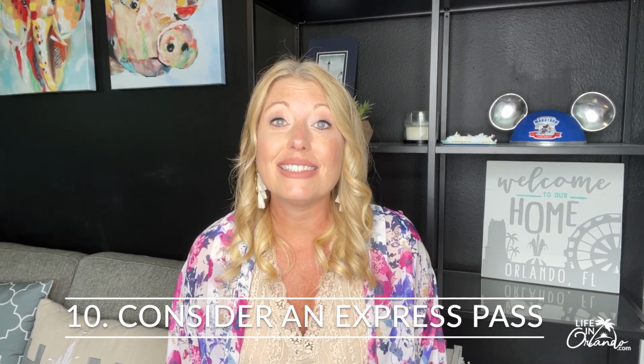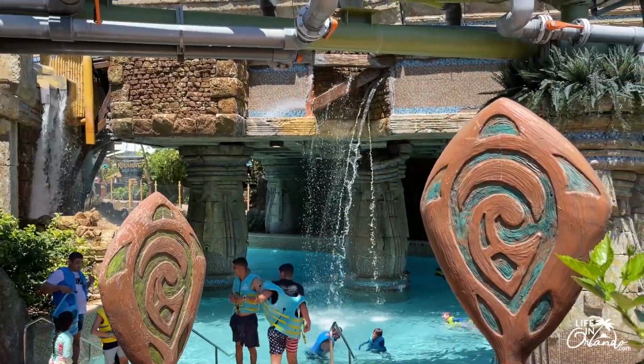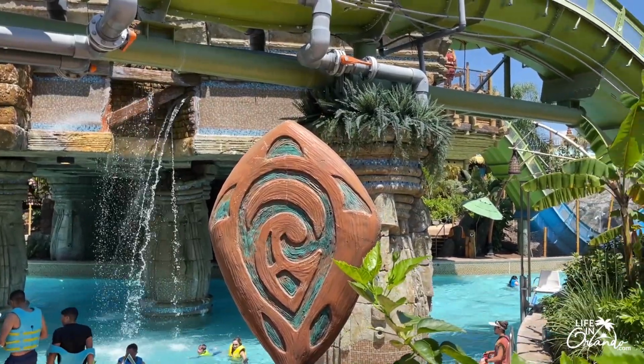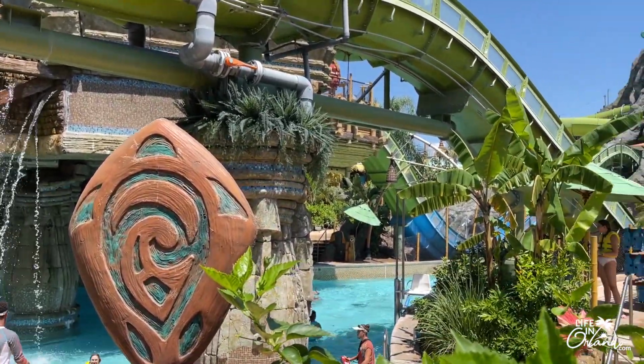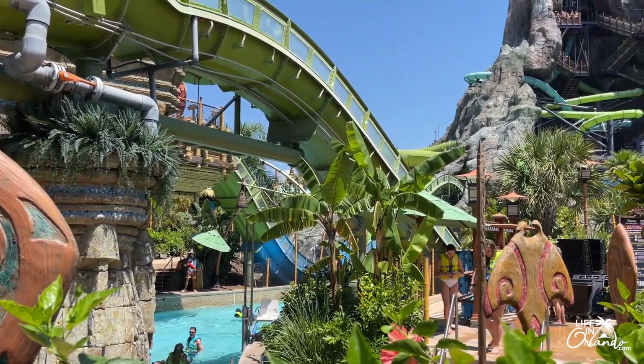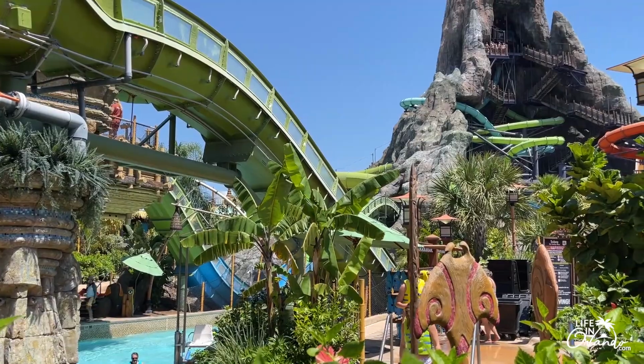Number ten, if you really want to maximize your time, consider buying an Express Pass. Now keep in mind this is a different Express Pass than for Islands of Adventure or Universal Studios. You'll have to buy a separate Volcano Bay Express Pass. They're reasonably priced, and you can buy them on the Universal app, or sometimes, if they're available, you can buy them at Volcano Bay day of.